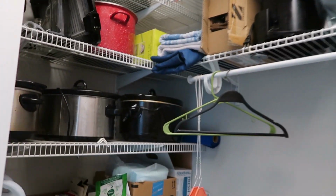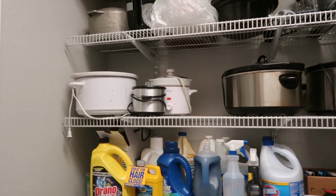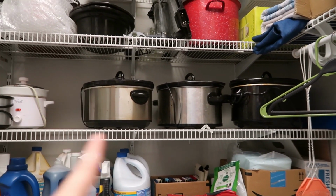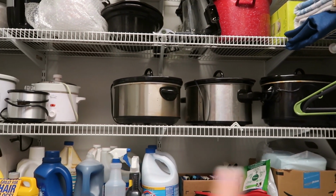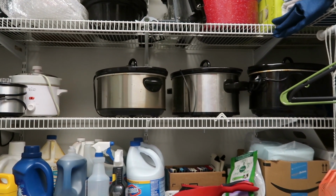And then this wall over here is our crockpot wall. We have a bunch of crockpots in assorted sizes. We use these 3 when I make dog food, so they get used every 2 weeks. I actually need to make dog food this week, so they will get used.